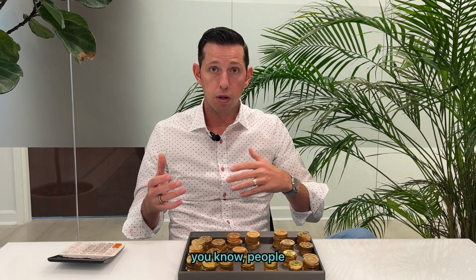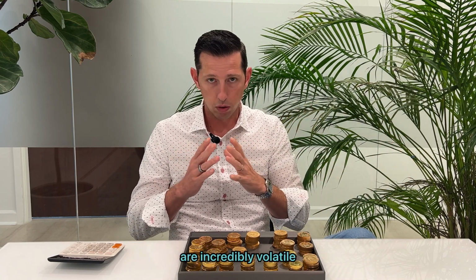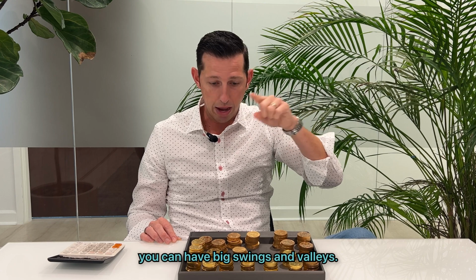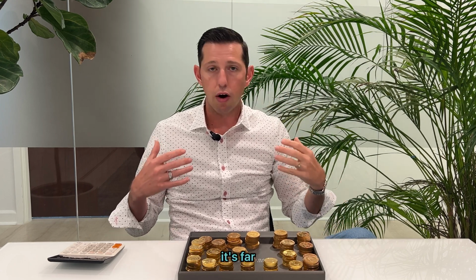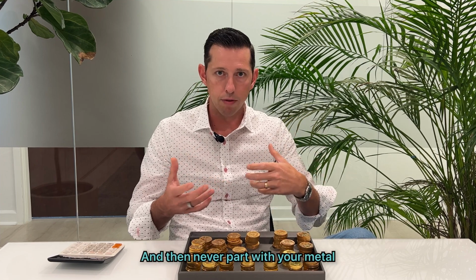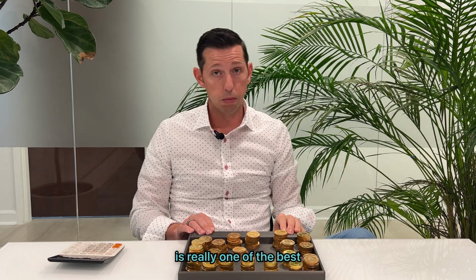Some people elect to sell their bullion and then later repurchase it, and that's an avenue too, but we know that precious metals are incredibly volatile in the short term. Even if you're in a bull market, you can have big swings and valleys. So if you like your collection and you want to maintain ownership, it's far better to borrow against it, retain ownership, leverage the equity, and then pay the loan back, and never part with your metal. Because once you part with it, obviously prices could do anything. So our loan product is really one of the best in the nation.